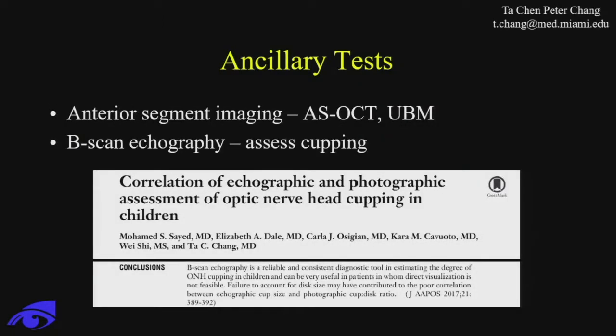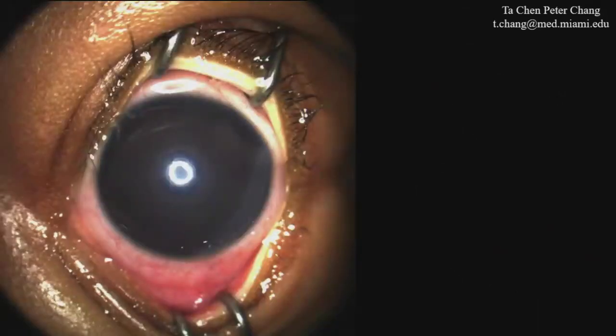Ancillary testing is very important, and the three modes that I use mostly are anterior segment OCT, ultrasound biomicroscopy, and B-scan to assess cupping. In this particular case, the right eye is a normal eye with a clear cornea, normal globe size, and no cupping at the disc. The fellow eye has a densely hazy cornea, enlarged globe, and right here is significant excavation of the optic nerve head.